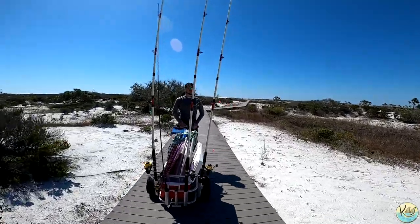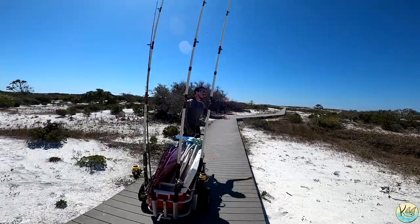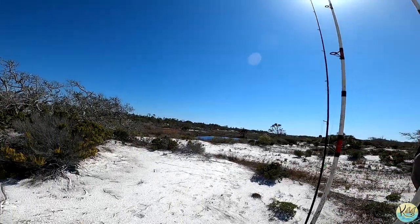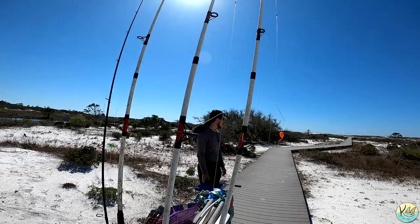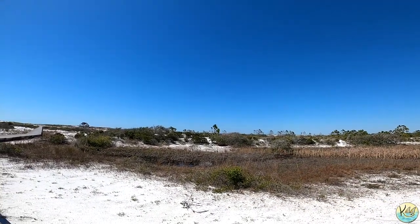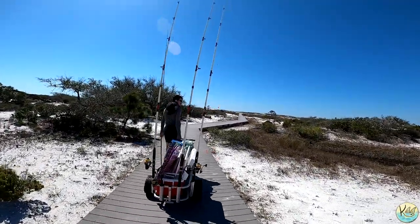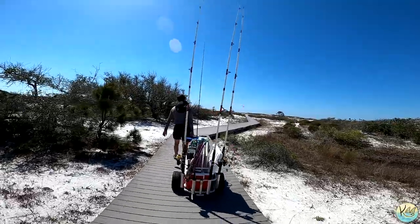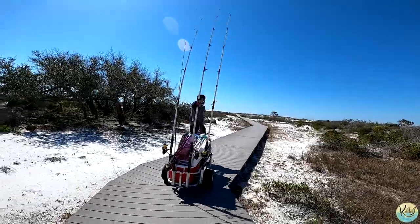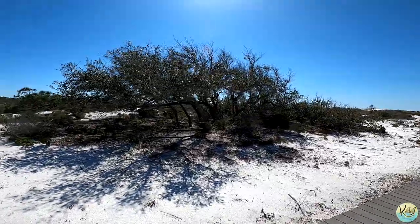All right, guys, right now we're making our way to the beach, and this is a really pretty walk, man. Look, you got all this plant life around, and it's a nice boardwalk that we're just cruising along. Definitely makes pulling the pier cart 10 times easier than pulling it through sand. We're probably about a quarter mile walk, but using this boardwalk, this is nothing. Got some nice live oak trees.